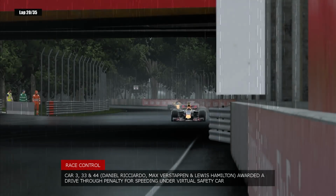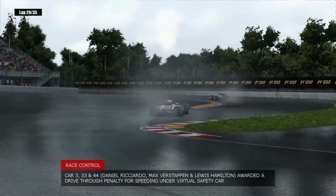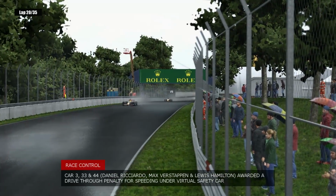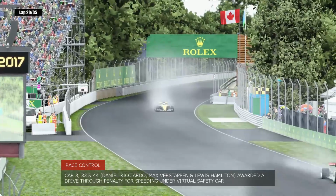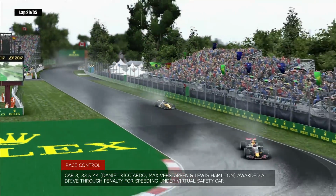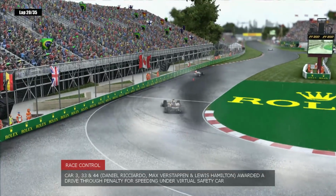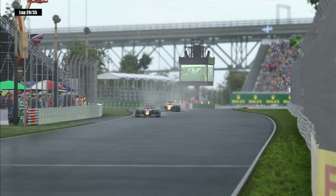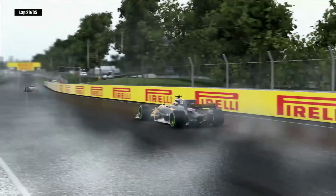So all these drivers have got penalties. Lewis Hamilton running ahead of us, Daniel Ricciardo closing in behind us, and Max Verstappen also ahead of us. Max Verstappen, we're going to get the job done on him. Not too sure about Lewis Hamilton though. Just depends how far up ahead of me he is on the track. I think he was leading the race, but I believe that was kind of a mistake by the game, because Max Verstappen actually overtook me in the pit lane under virtual safety car.